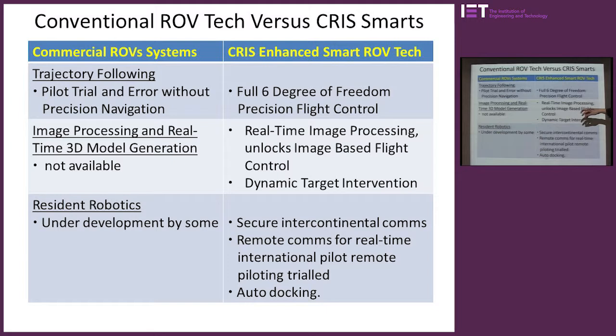Image processing in real time, 3D model generation, that's not available in commercial ROVs. What I've developed it for and use it for is real time image processing, which unlocks our image based flight control. So this is especially important when our target is in motion. If the target is moving, if we can image the target, we can get the robot to motion match or at least become fully cognizant and aware of the motion of the target and so intervene on a moving target.